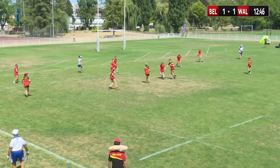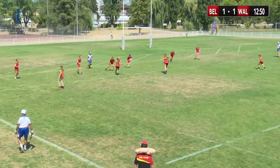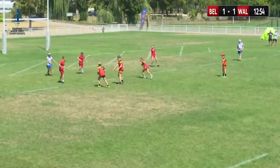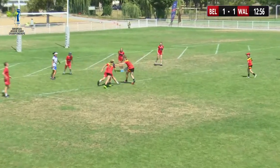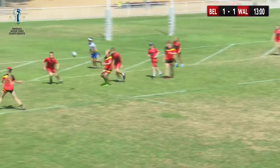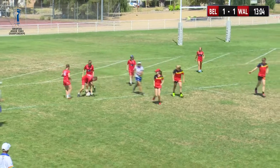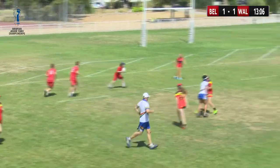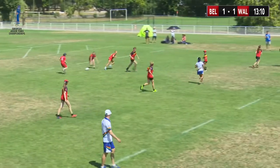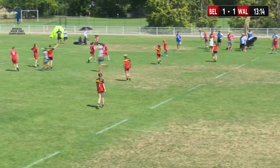Look at the wings! Sanders goes left when there was probably more space on the right. Unfortunately, Zoe Quinn cannot take it with her, so Wales have the ball back. All square after 13 minutes. It's a very, very close game.